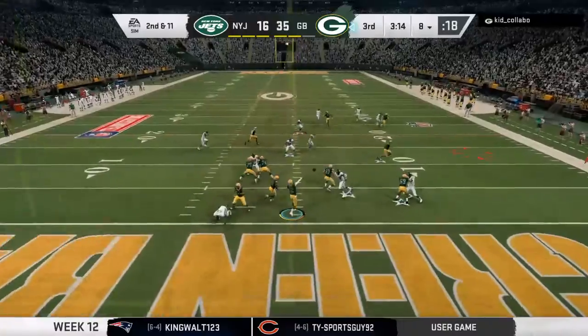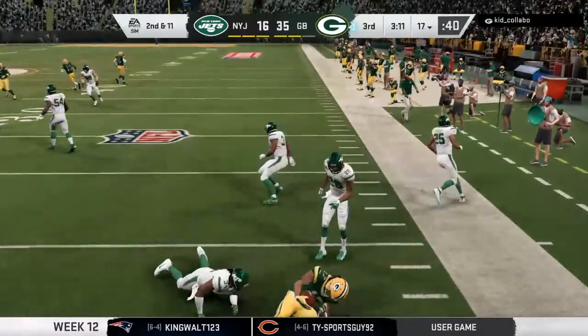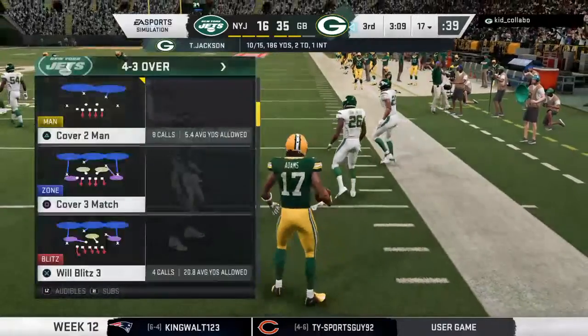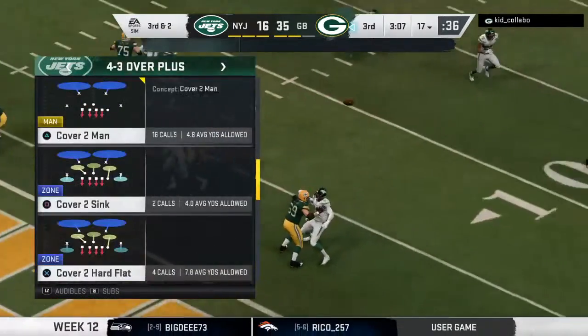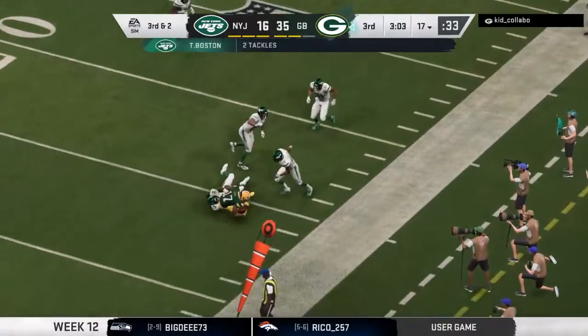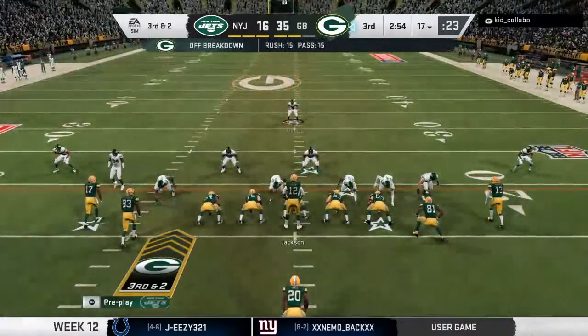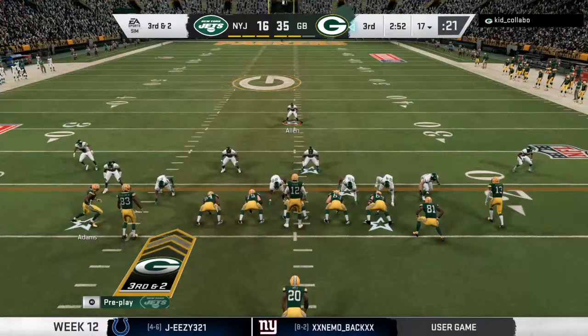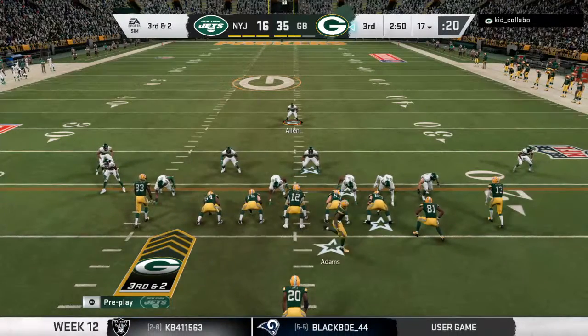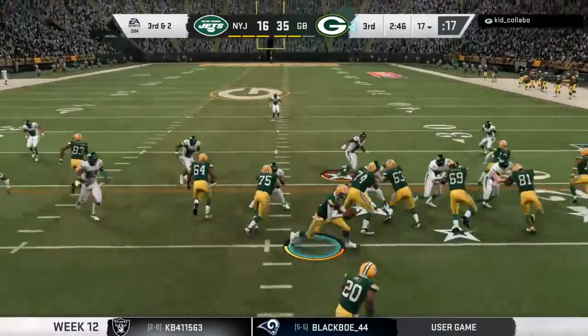Now Jackson. And that's complete to Adams. And they'll bring him down here right around the 17-yard line. 8 yards on the completion, but now they face 3rd down. 2nd down pass play got him 8 yards. Now they've got a 3rd and a couple remaining. You better bring. I'm letting you know right now. You better bring. He's coming.